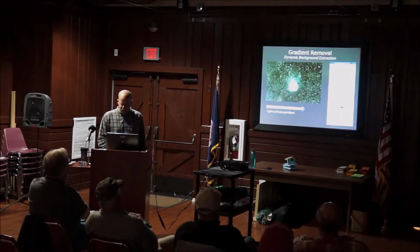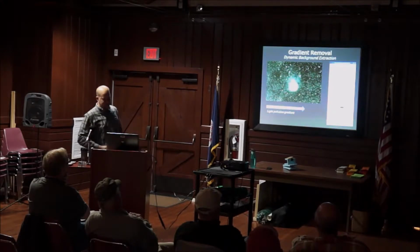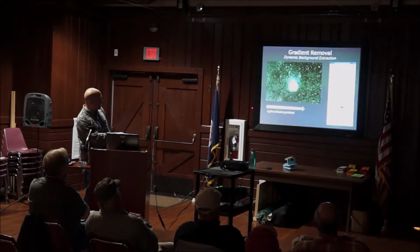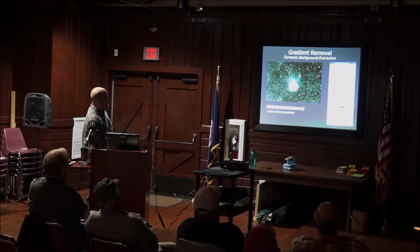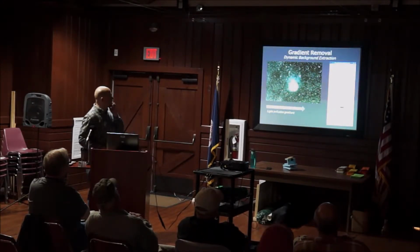So, starting off with gradient removal. Here I most heinously stretched the image just because I want to point out that there's a light gradient going from this side to this side. Where I imaged this, I was just north of Williamsburg, and this is a little bit of light from Williamsburg. What you use to handle this sort of thing is called the dynamic background extraction tool.